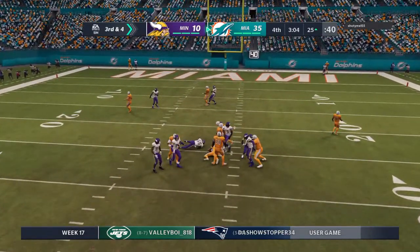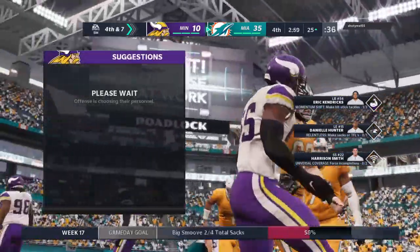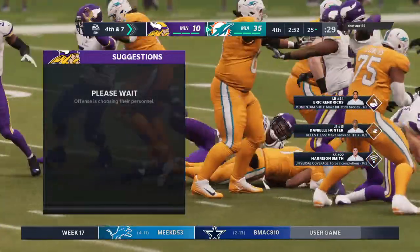And he's wrapped up, taken down, back at the 25. Anthony Barr comes rumbling in for the sack. Pressure can come from all over when you're plotting a defensive strategy. On that particular play, it just came from the outside.